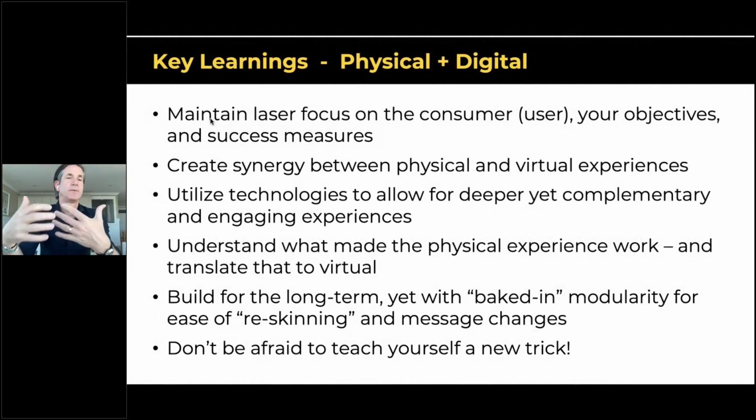Again, we tried to stay true to the things that we felt were working well within our physical experience, our first two years of exhibiting at CES, and think about how we could carry those over into the virtual. Connecting with the diverse people, innovators, and marketers who were part of the journey of developing these breakthrough innovations was a huge piece of what differentiated us in a very cluttered physical world market at CES. Carrying that forward into the virtual was not only critical, but allowed us to stand out as well. We've built this for the long term.